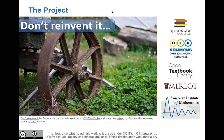And so when we started the project, we actually didn't start by doing creations of open textbooks, and we didn't start by doing adaptations. What we decided to do was look at the existing open textbook infrastructures that were in place and bring those books into our collection. So we took a look at OpenStax, OER Commons, Open Textbook Library, Merlot, and a few other projects. And we started bringing books into our collection that we knew adhered or were aligned with those top 40 subject areas in first and second year courses.